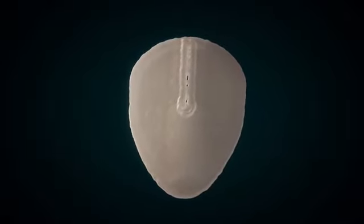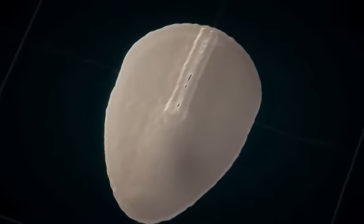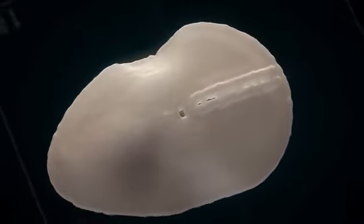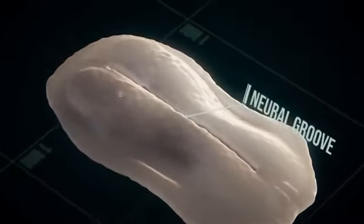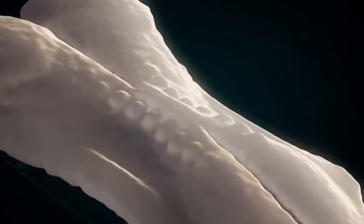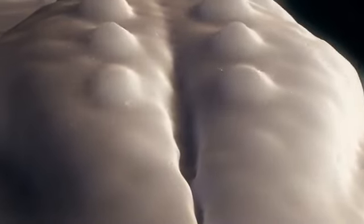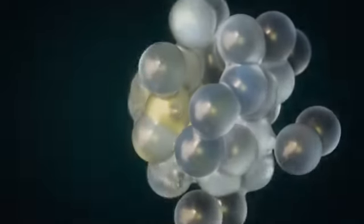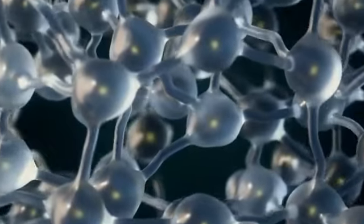In the course of the third week of development, neurulation occurs. At that time, the foundation for the central nervous system is laid. The neural groove is formed, closing from the center to the sides. At the sides, small bumps called somites can be seen. The neural groove becomes the neural tube, which later forms, for example, spinal cord and brain. Those cells later become the neural networks, which enable us to think.